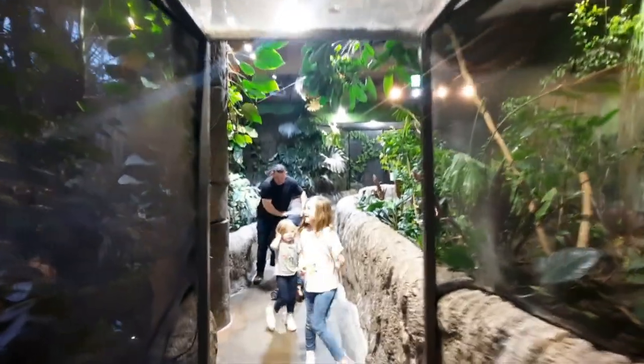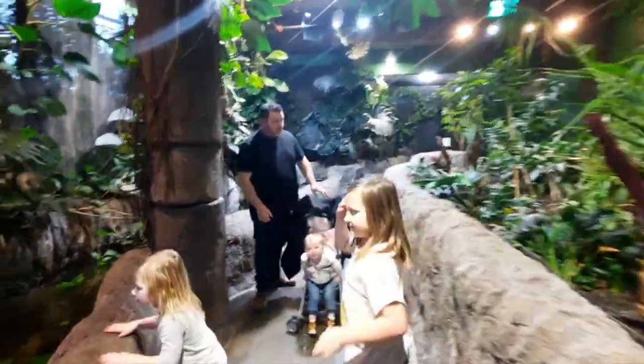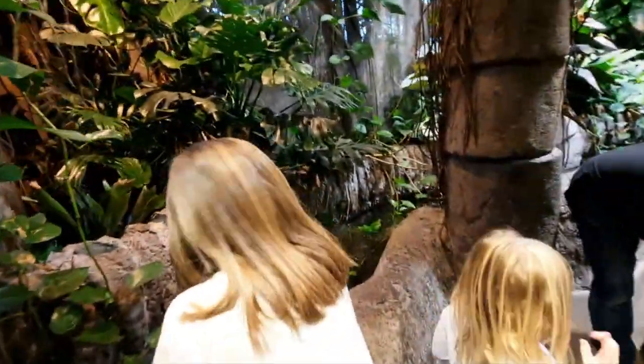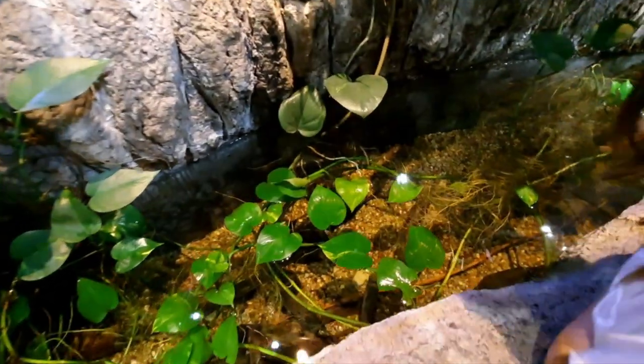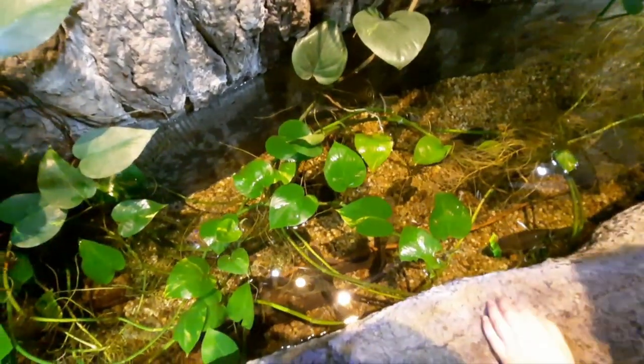What is this? It's a jungle plant. It's plants. Yeah. Plants? Oh, I see it. I see her. I can hear it. And fishes. Fish? Yeah, more fish down there.